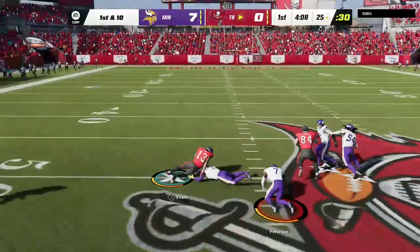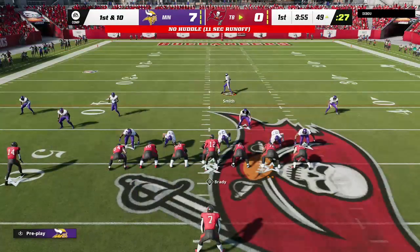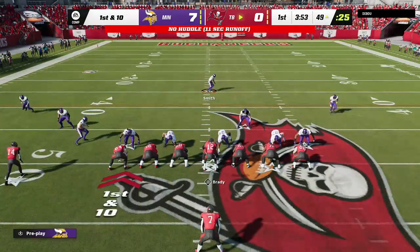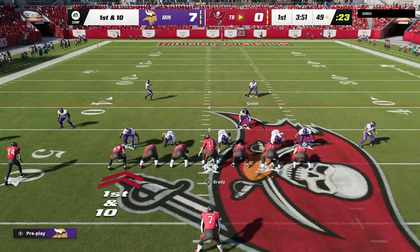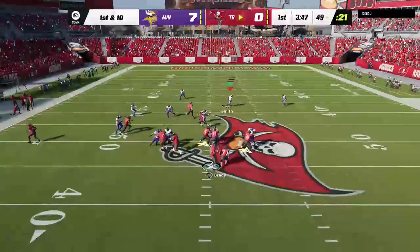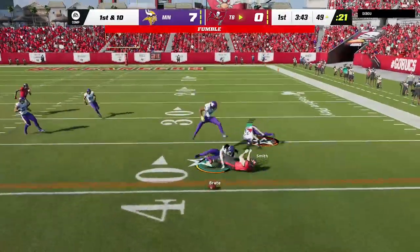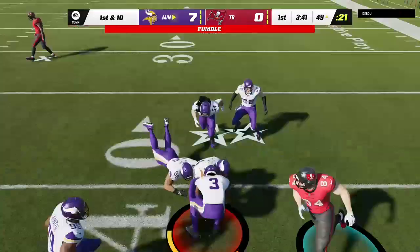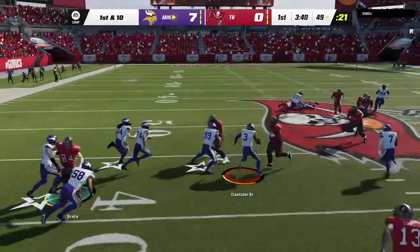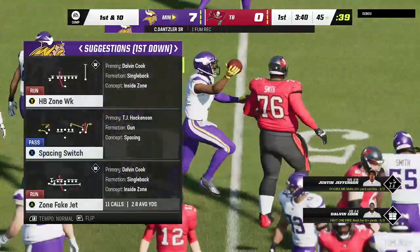This is caught by Evans. And he'll be taken down, but not before they work it across midfield. From Viking territory now, they'll come up 1st and 10 at the 49-yard line. Here's Brady. Now the ball comes loose. And the Vikings pick up the football. And his crew will take over at their own 45-yard line.